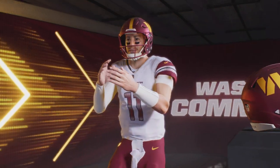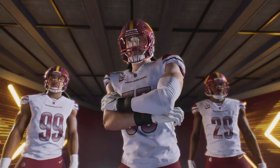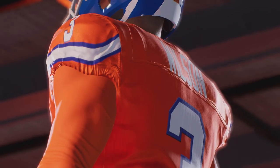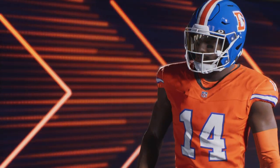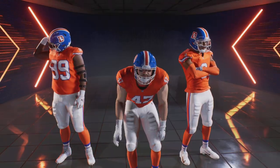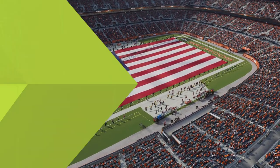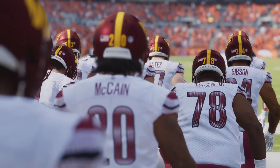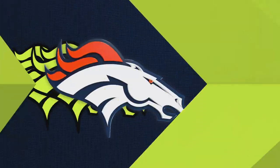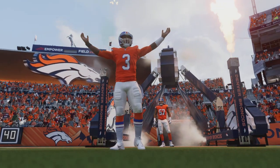It's the National Football League on EA Sports, and today's clash of conferences is just moments away. It's the Washington Commanders and the Denver Broncos, and it comes your way next. We find ourselves at the foot of the Rockies, Denver, Colorado, for this edition of the NFL on EA Sports. Coming up, we've got a good matchup on tap between the Washington Commanders and the Denver Broncos.